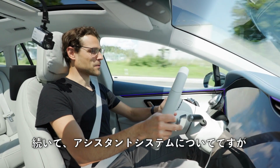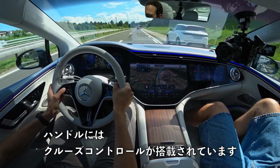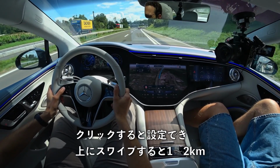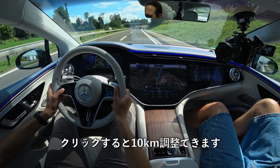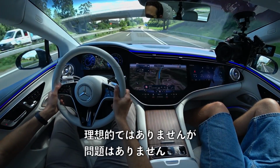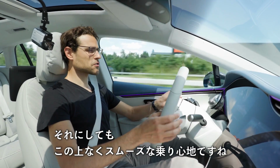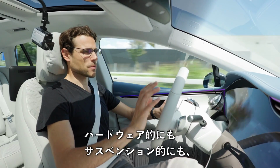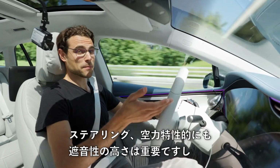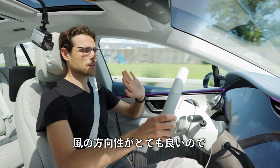So then, what about the assistance systems? Sitting here, cruise control is on the steering wheel. You can click it to set it, and also swipe up for 1 or 2 kilometer steps, and click it for 10 kilometer steps. Again, capacitive buttons to control it, not ideal, but it's somewhat okay. And wow, it's just such a smooth ride. Hardware-wise, suspension-wise, steering, the aerodynamics also, of course, account for the good noise insulation because the wind is directed so well. This is awesome.